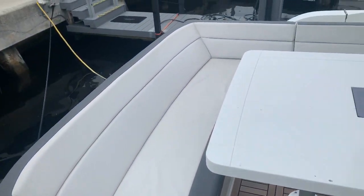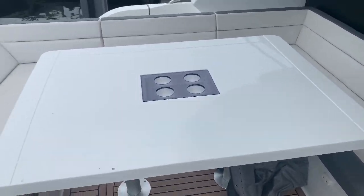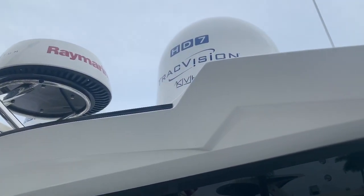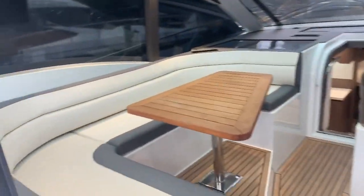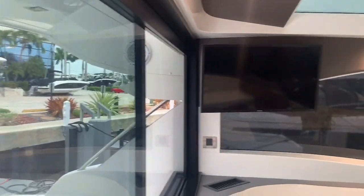Thank you for stepping on board our recently traded 2018 Galeon 45 HTS. Here we are in the aft cockpit. Got great U-shaped seating, aft sunshade, Raymarine radar, and TrackVision satellite TV. Walking forward, you have a nice U-shaped seating around a teak table, Samsung LG TV, plenty of natural lighting throughout the entire cockpit.